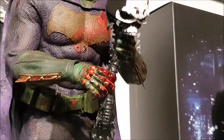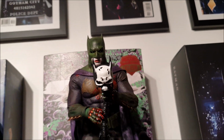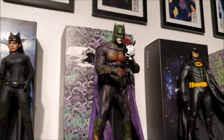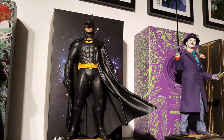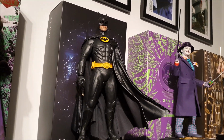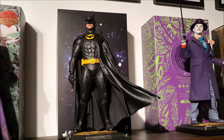Those fingers, man, he's been up to no good. This Batman gone bad. Real bad. Oh, they got the 89 Batman looking sweet. Check that out. Come on. There you go. That's a good looking pose right there. Got the cape flapping in the wind.